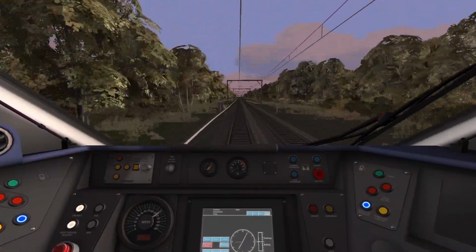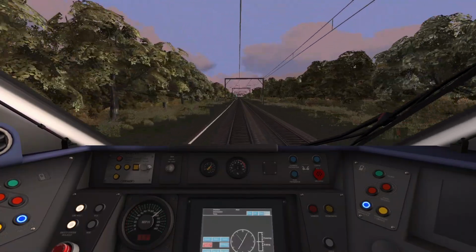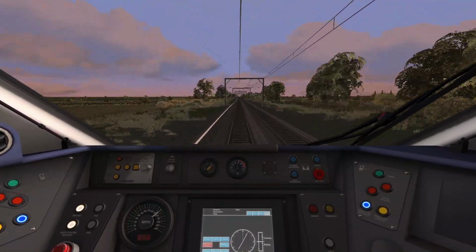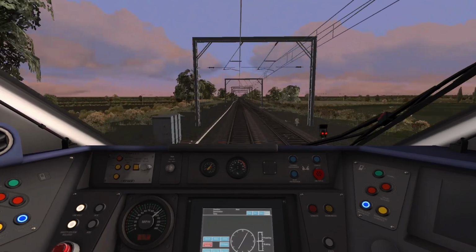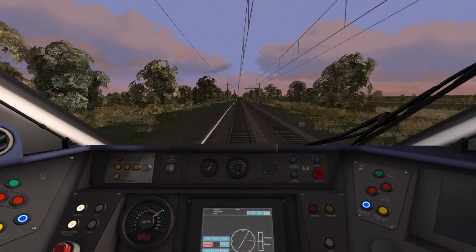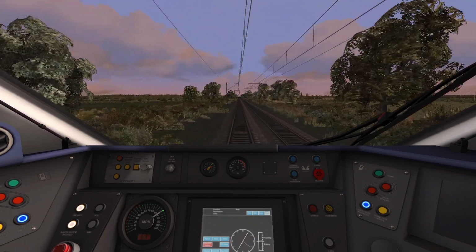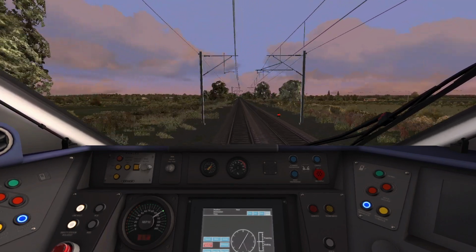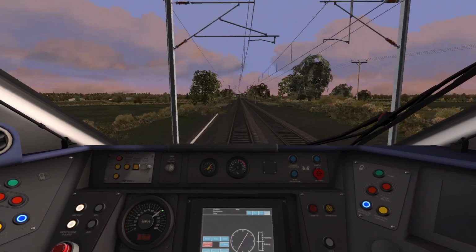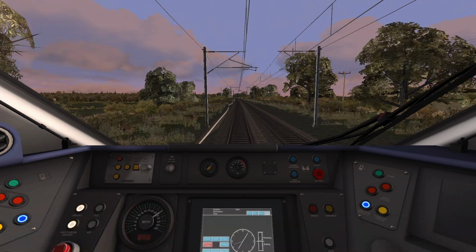As we approach Peterborough, we will be on the down fast, and we are due into platform 4. So we will go into the down slow into platform 4, then return to the down fast as we head north towards Retford, Doncaster and York. The speed limit is also 100 miles an hour. Speed limit is now 115, and we have about 4.5 miles to Peterborough.